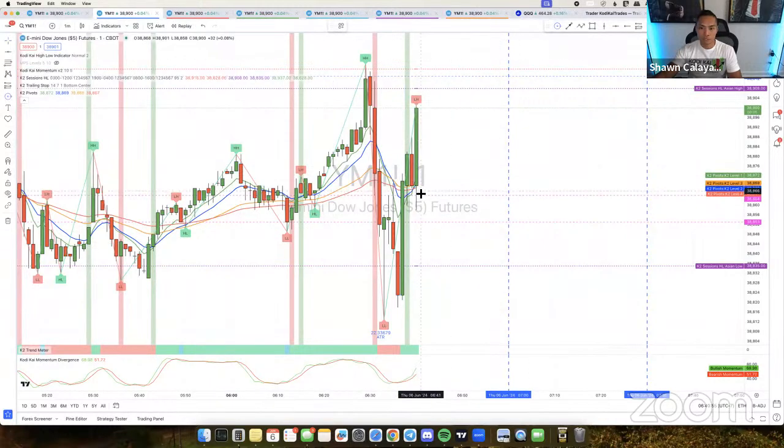So here goes the first rejection off the pivot. This could set up for a PRB entry.